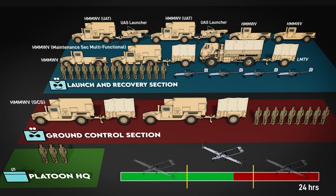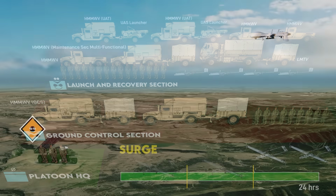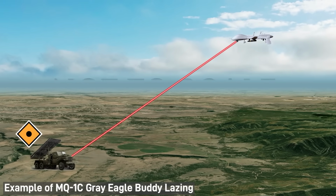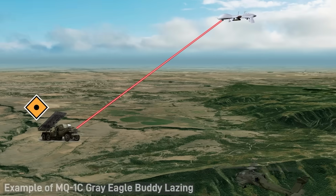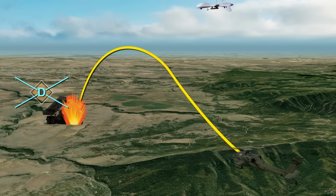With an endurance of about 9 hours in the air, the platoon is equipped to conduct 3 missions a day to provide 24-hour coverage, although they can surge up to 2 drones in the air at once to provide more aerial surveillance coverage, but unsustainably. While the Shadow is unarmed, it does have sensors and a laser designator that can guide in Hellfires launched by a concealed Apache, basically how Kiowas buddy-lased for Apaches back in the day.